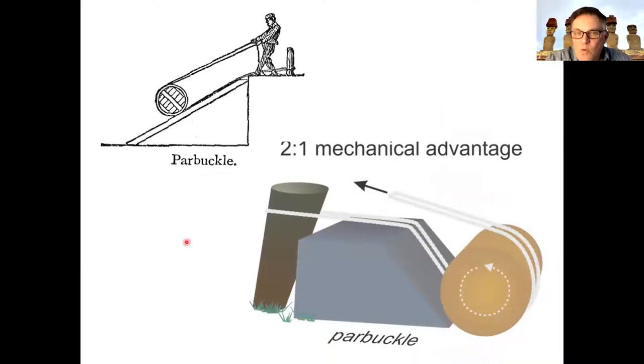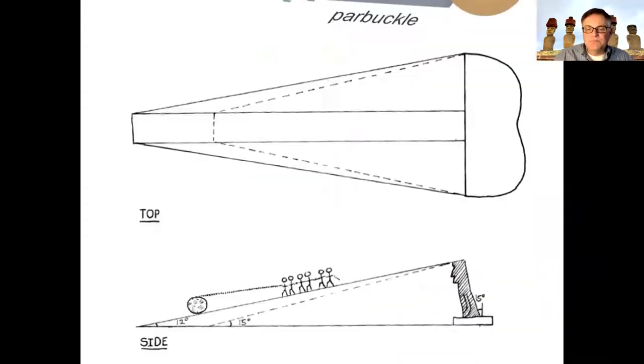Well, from our studies of the wear patterns and the shape of these pukau, we think our best explanation is that these were moved using what's called a parbuckle, which basically consists of taking a rope, wrapping it around the cylinder, and then from the top, pulling the pukau up a ramp to bring it to the top of the statue. Parbuckling is a common way, it gives you a mechanical advantage of 2 to 1. Essentially, for every amount of energy, you get two amounts of energy return in terms of pulling an object up or rolling an object up a hill.